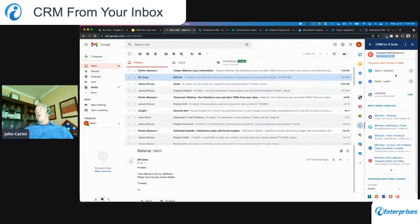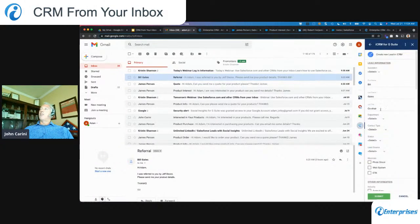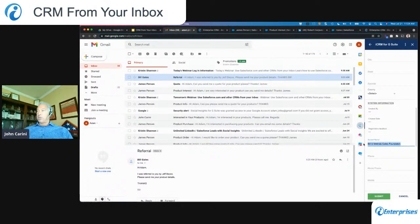So if I want, I can just click this little plus sign, and bingo, it will add Bill to ICRM in this case. And you can see here that it pulled in his job title and the company name from LinkedIn, which is way cool. And at the end, I'll actually show our new LinkedIn product just really quick, just so you guys have a feel for how that works too.